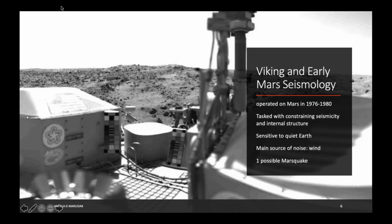These seismometers, much like Apollo, were tasked with constraining the Martian seismicity, and they were also looking at the internal structure. So they wanted to figure out the PREM for Mars, and they also wanted to see, is there a signature of plate tectonics, or where does the seismic activity tend to cluster, things like that. The seismometer was built so that it could measure the lowest Earth noise that we have on Earth. So if you're familiar with the new low noise model, it's in that range, and I'll discuss that a bit later. However, you'll notice that the seismometer is actually sitting on the deck of the lander.